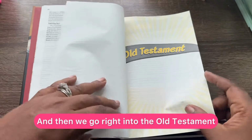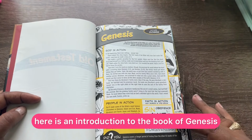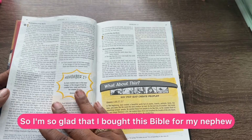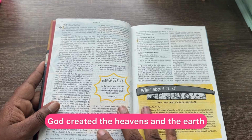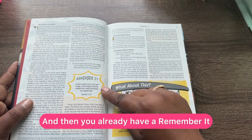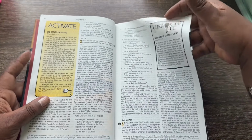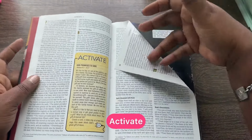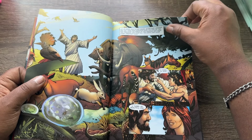And then we go right into the Old Testament. Oh, I'm very excited about this, you guys. So here is an introduction to the book of Genesis. This is already looking really cool. So I'm so glad that I bought this Bible for my nephew. So then we go into the text. In the beginning, God created the heavens and the earth, Genesis 1, verse 1. And then you already have a remember it, or what about this? And then it takes a few pages because you have the guess it, the unlock it, the ancient archives, activate, and then you have these beautiful illustrations. Look at this.